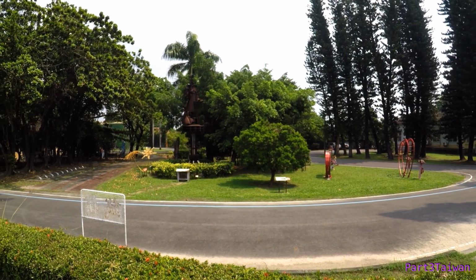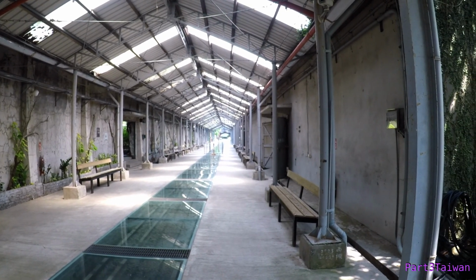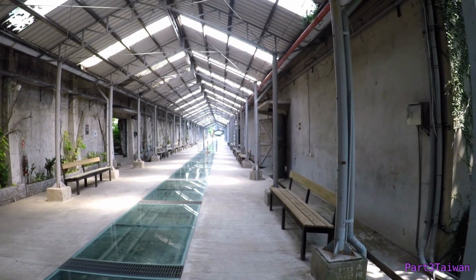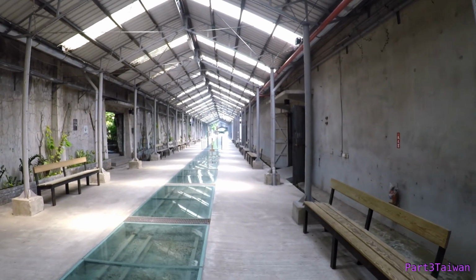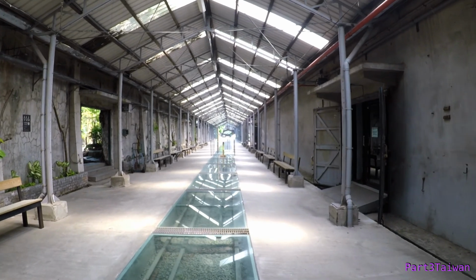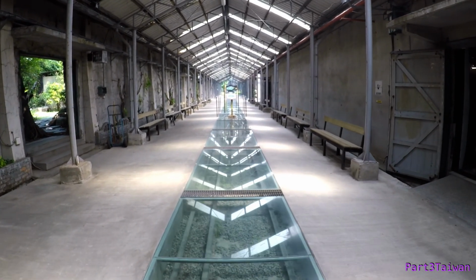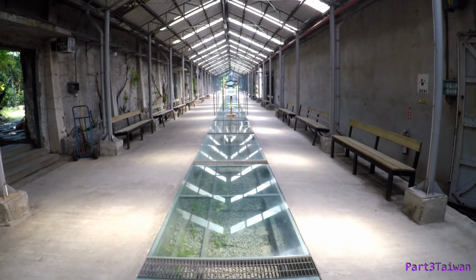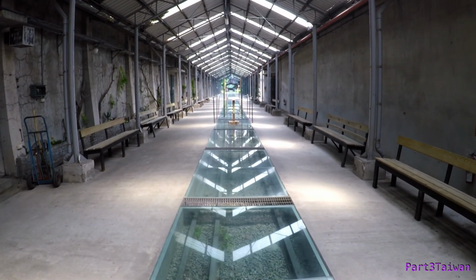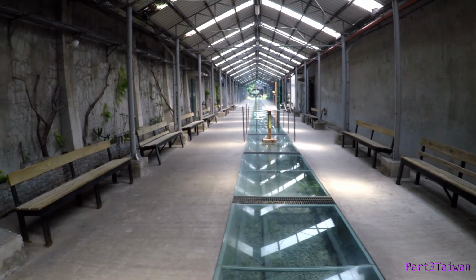This area over here is where all of the warehouses are. There's a lot of warehouses for storing the finished sugar product. These have been converted into Bay's New World and a performance center for the Ten Drum group that's based in Taiwan.